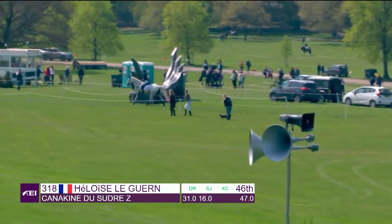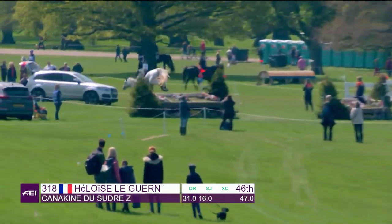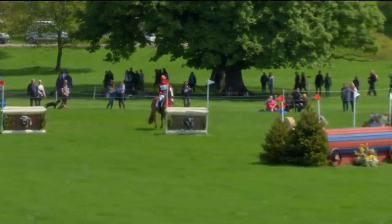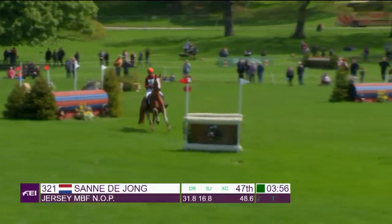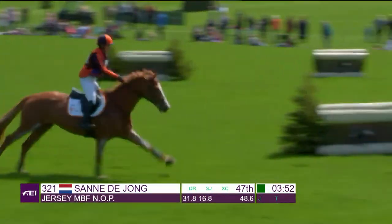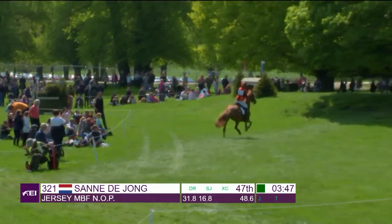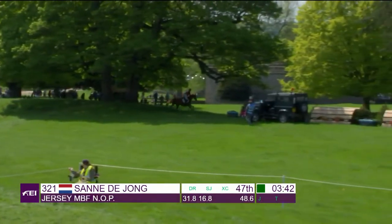They've just got the final fence to jump, the Frederick's ice cream flower tray, between them and the finish. And we'll await her time with interest. Sanan De Jong and Jersey MBF at the Gypsy Caravans, that's fence 6. They come forward with 31.8 from their dressage, rolled four poles in the show jumping, picked up 0.8 of a time penalty as well, so a two phase score for them of 48.6.